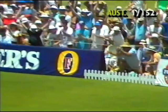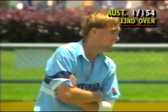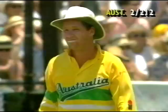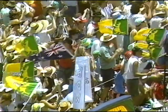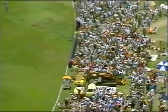Jones gets that through the gap. That's 4. Beautifully placed. He was stretching to get to it. Got it right off the meat of the bat and raced away for 4. Magnificent. There's a man at deep mid-wicket. Straight onto the dog track. I know he's played some good shots today and he's in good form, but he's so quick onto anything short. He rocks back and he's hit that with terrific power into the crowd.